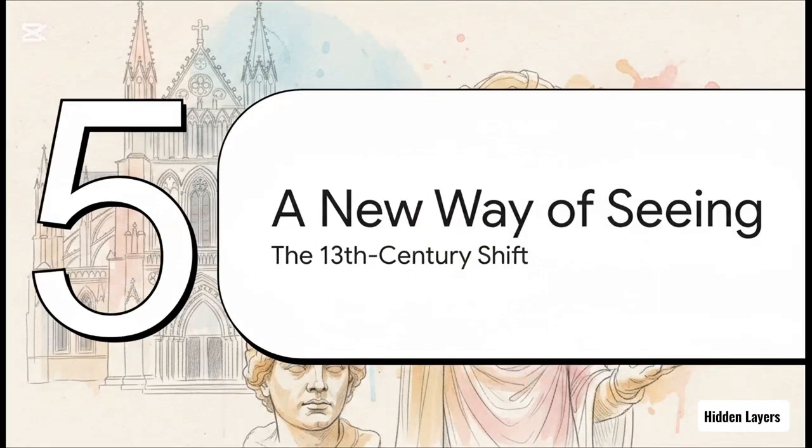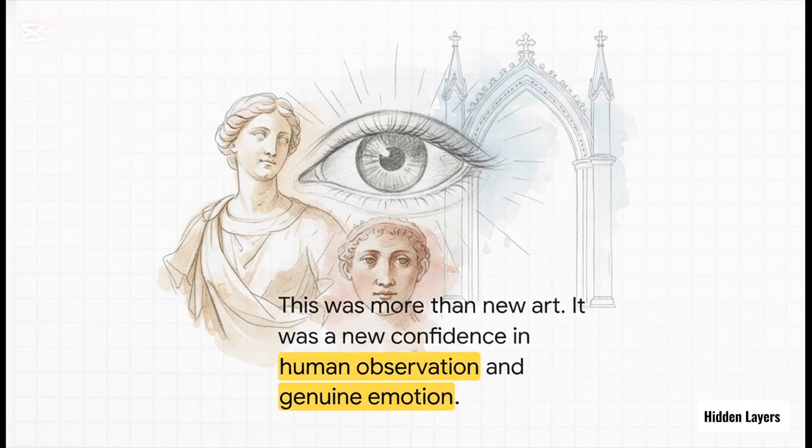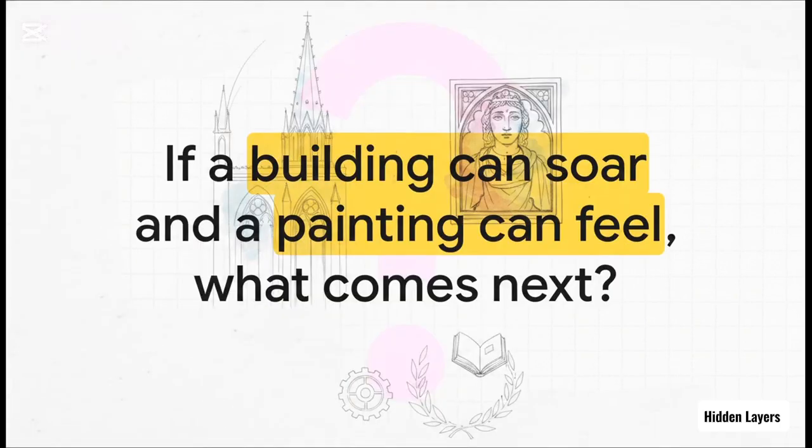So what does this all add up to? The soaring architecture, the lifelike statues, the emotional paintings, it all points to a completely new way of seeing the world. You know, when you boil it all down, the revolution of the 13th century wasn't just about new techniques. It was really about a new confidence in human observation and in genuine human emotion. It was like a declaration that our physical world and our feelings inside it were worthy of being captured in great art. And that leaves us with one final, kind of thrilling question.